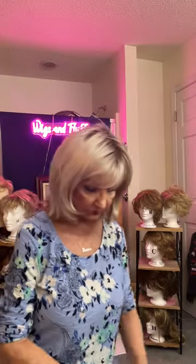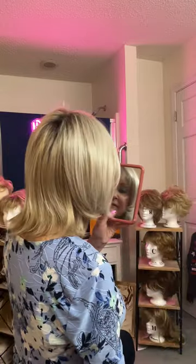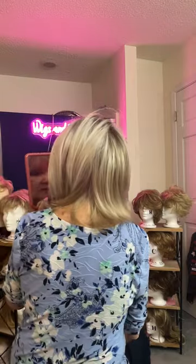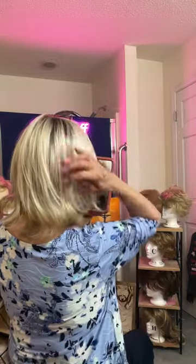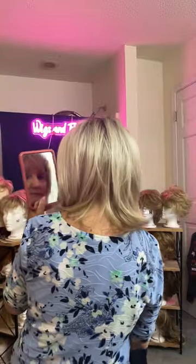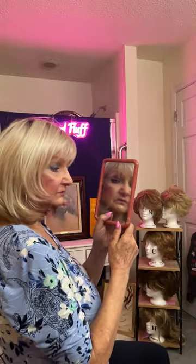Really pretty wig. Beautiful mid-length wig, just gorgeous, lovely, lovely wig for summer. Beach type wig. I really love it. Beautiful profile with this one. Gorgeous. It frames the face like that. It's gorgeous. I love it.